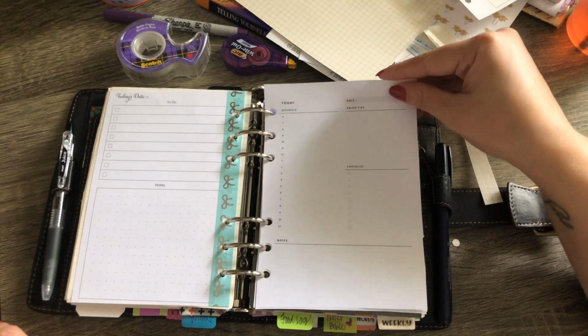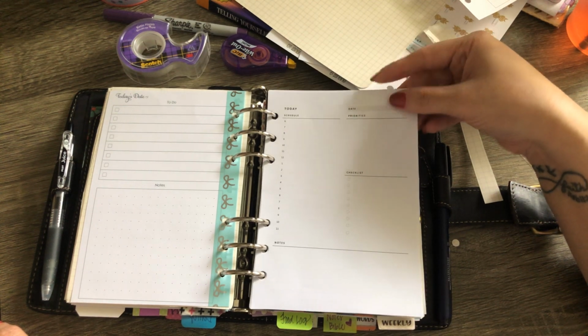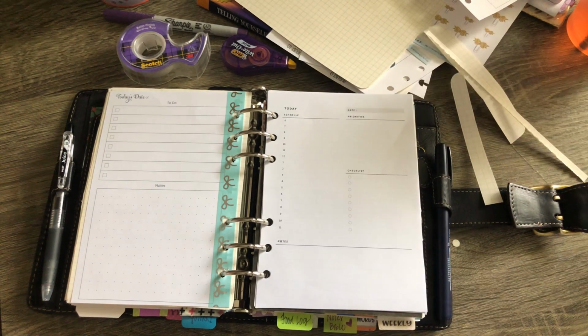I also had put these dailies in here. They're from Simple Trendy Co. as well. I bought them for the Happy Planner size, as you can see, the mini Happy Planner size. They have these ones. Where'd it go?